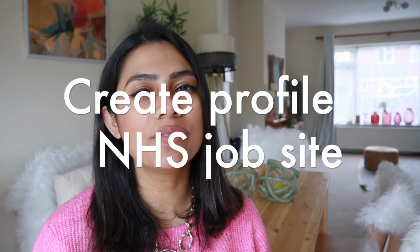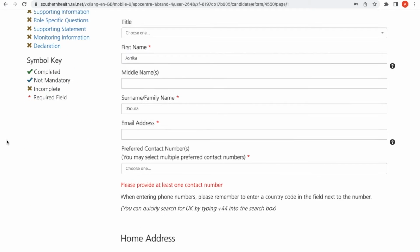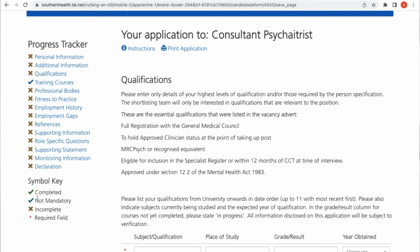The next thing you need to do is create a profile on the NHS Jobs website. The NHS Jobs website is honestly going to be your biggest source for getting jobs in healthcare roles. Create an account and start filling out your personal information. On the left, you can see what is mandatory for you to fill out and what is not. Anything marked with a check mark is not mandatory.